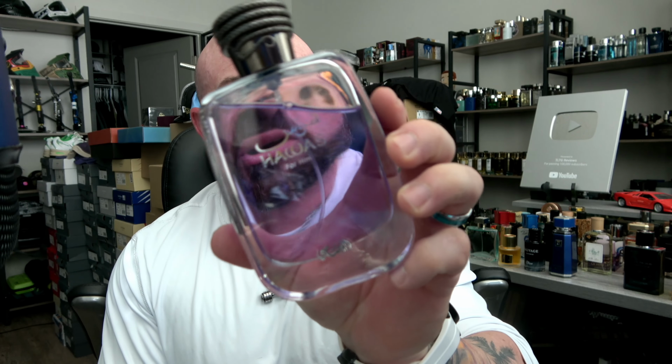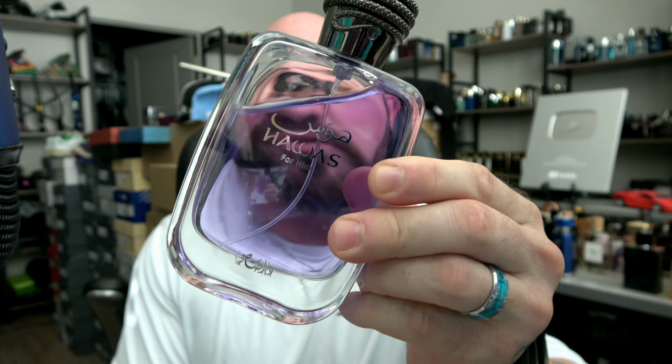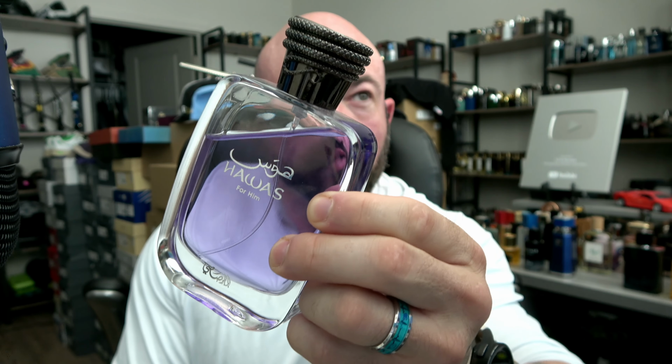It's still phenomenal. It's still phenomenal. And I had somebody ask, my juice isn't purple like that. Do I have a fake? They've notoriously had different juice colors over the years with different batches on this one. Don't fret. I'm pretty confident yours is not fake, whomever you were that asked that. But yeah, this is a really good fragrance still.